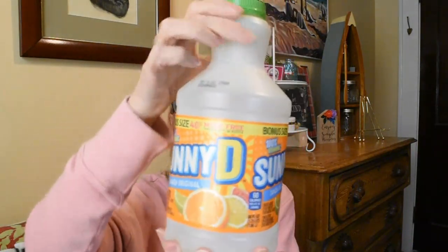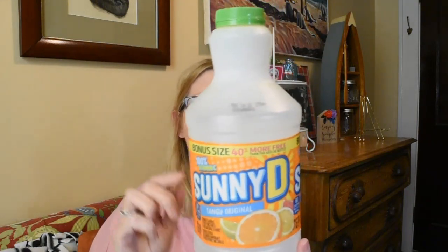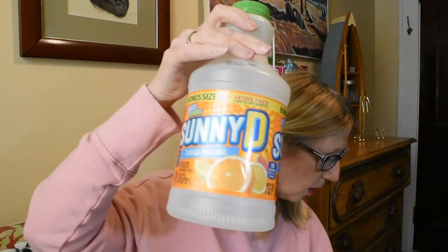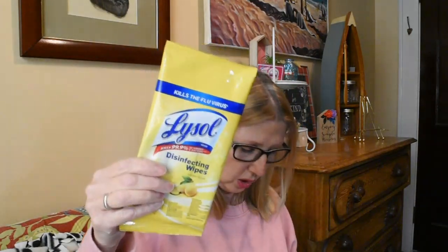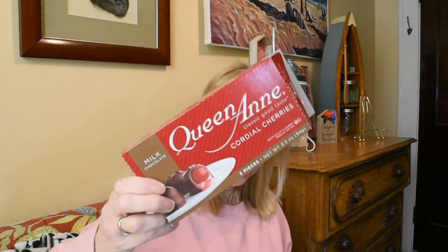Sunny D, I love when you can get the 40% more container. That's the only time I purchase that, and that is a product for my granddaughter. For me, the Diet Pepsi, I love this size because it does not go flat before I finish it. More Lysol wipes. Oh, my husband ate these, the Queen Anne cordial cherries.